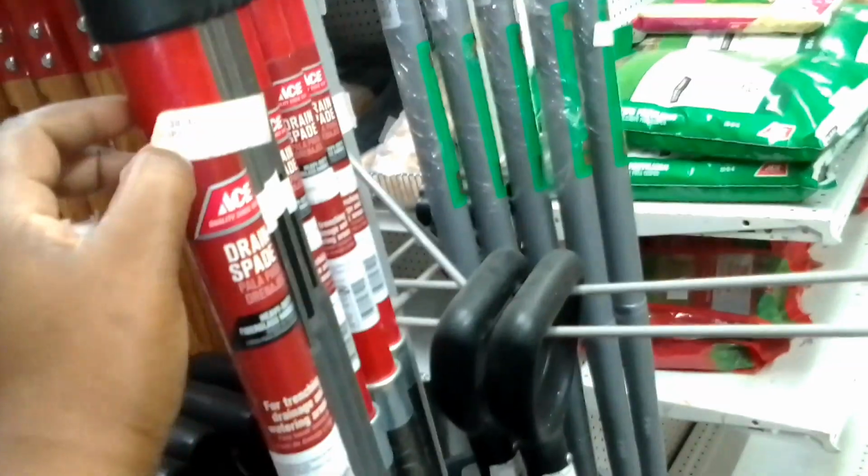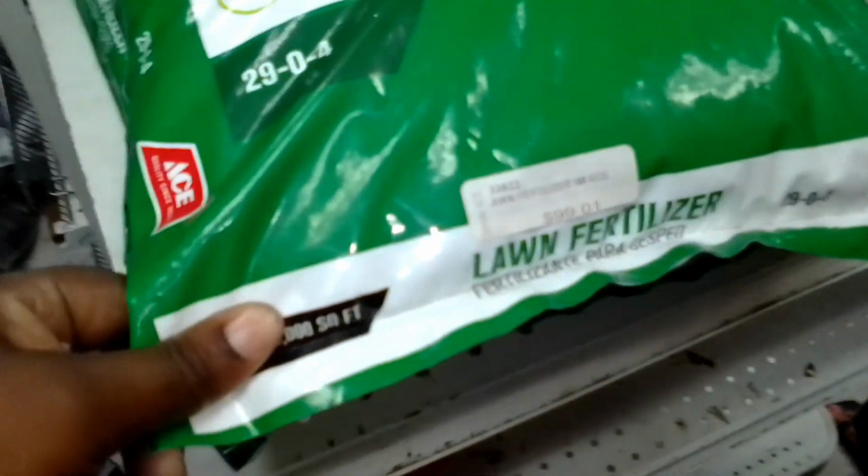Different kind of shovel. This one is a spade. That's right. $169. This is a different shovel. This one is $74.95. And Plantation $180. We still have something like this back in the day. Digging banana. Cool. Lawn fertilizer. This one is $99.